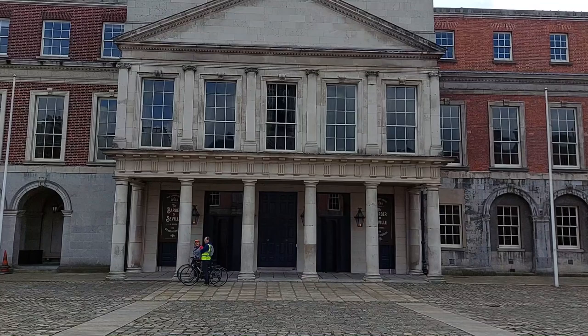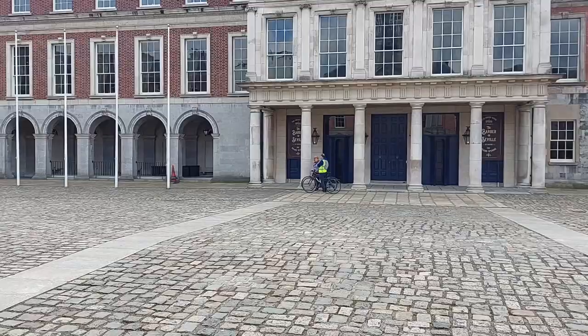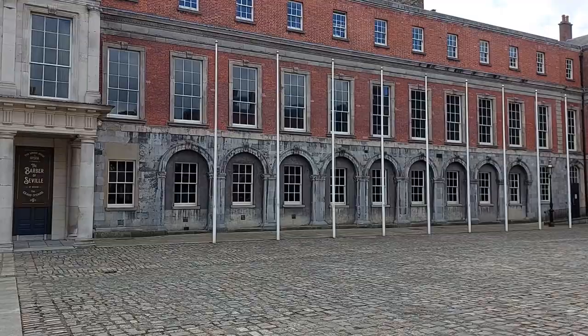Now, these are the state apartments. They're beautiful, luxurious rooms, beautifully furnished, with fantastic sculptures within the building and paintings and so forth. But the most celebrated room in here is St. Patrick's Hall. And St. Patrick's Hall is where they have all the state dinners for over 200 years.